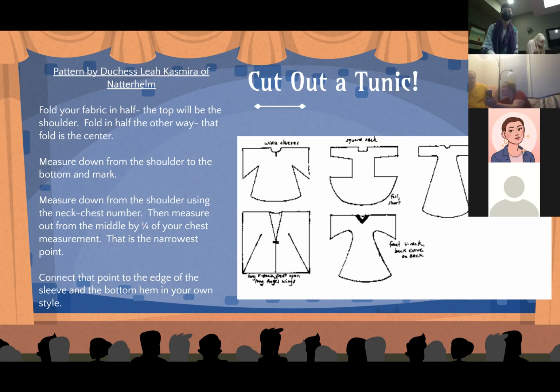Okay, while they cut, I'm going to do a tutorial for those of you online. When they finish cutting, I'll switch over to them. But this is something that works better up close and personal.